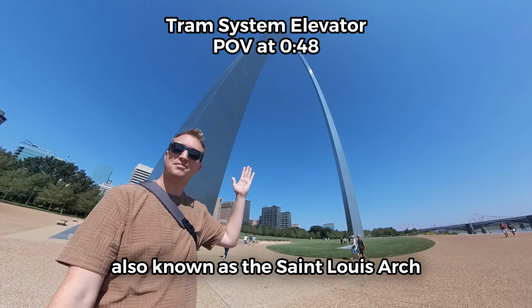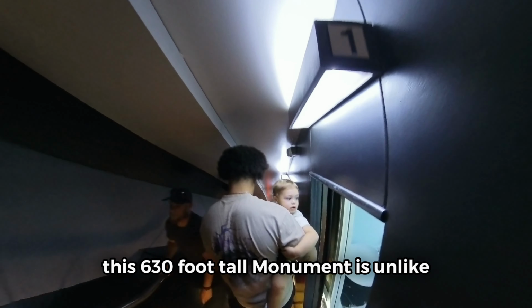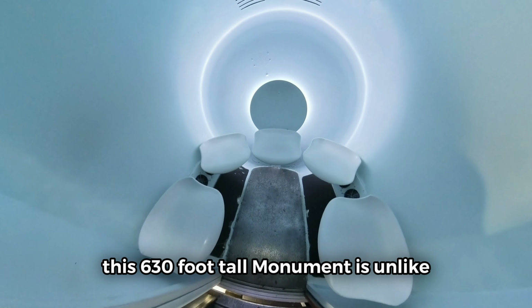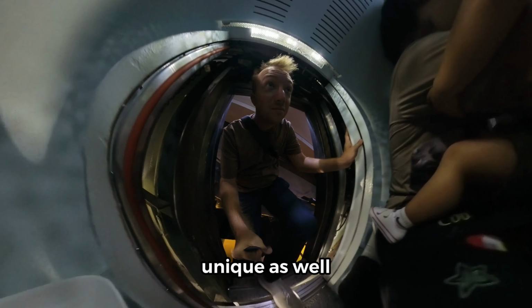The Gateway Arch, also known as the St. Louis Arch, is a national park landmark and a feat of engineering. This 630-foot-tall monument is unlike any other structure in the world, and because of that, you'll need to get to the top in a way that is totally unique as well.